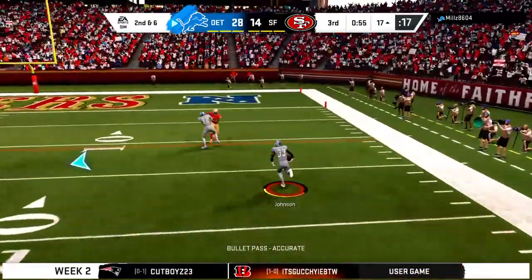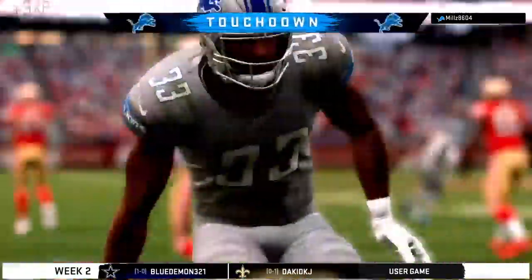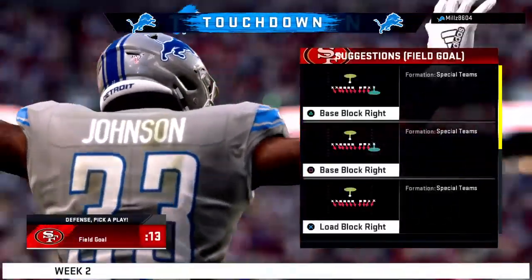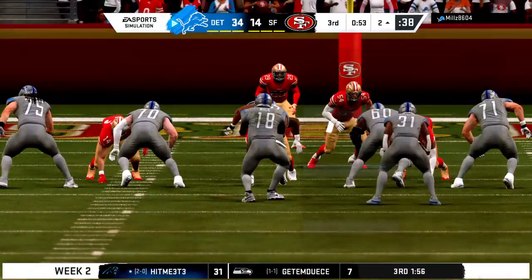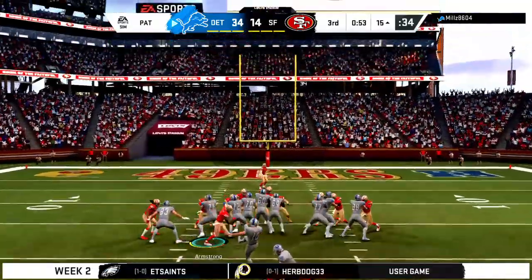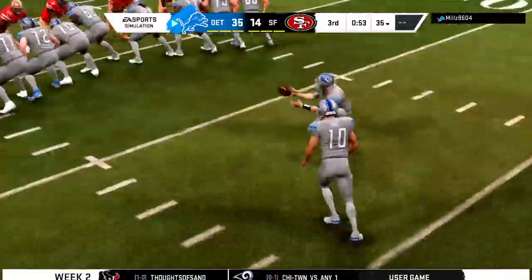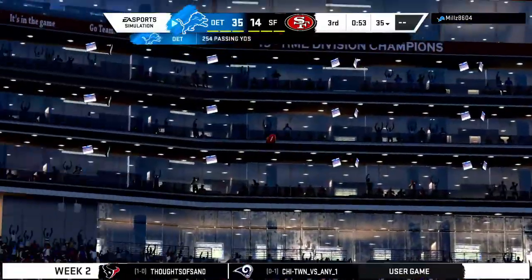Now a fake on the give here as they try the run-pass option. He gets this one to Johnson. And he'll get into the end zone. Touchdown, Detroit. Kerryon Johnson with 2 touchdowns on the season, both in this game. And the Lions are able to extend their lead. Extra point right down the middle. And the decision to just kick the extra point winds up successful. 49ers 14.